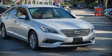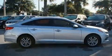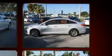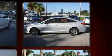The 2015 Hyundai Sonata. This four-door, five-passenger sedan still has less than 80,000 miles. It features a front-wheel drive platform, an automatic transmission, and a 2.4-liter four-cylinder engine.